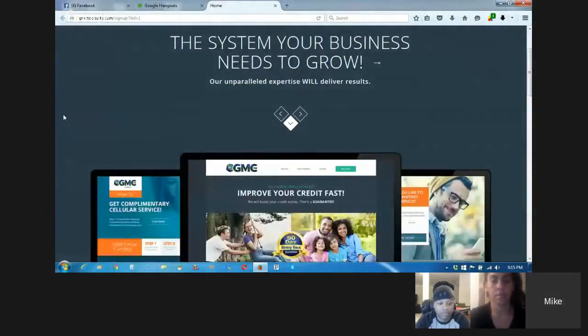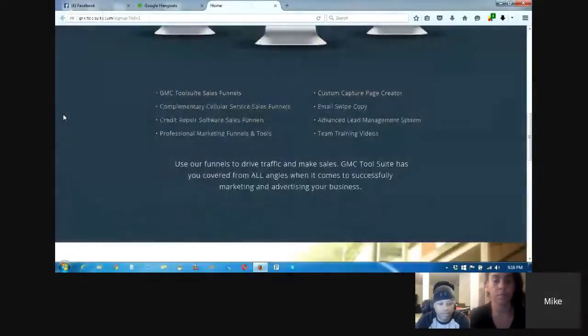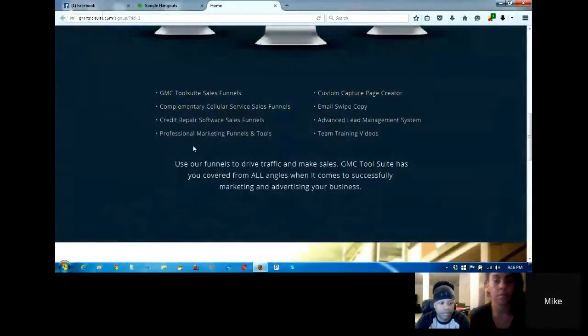And when they come down, they're going to see what's here, which is GMC Tool Suite funnels, complimentary cellular service funnels, credit repair funnels, professional marketing funnels and tools, custom capture page creator, email swipe copy, advanced lead management system, team training videos. And it says right underneath it, use our funnels to drive traffic and make sales. GMC Tool Suite has you covered from all angles when it comes to successfully marketing and advertising your business. Because we're the best at this.